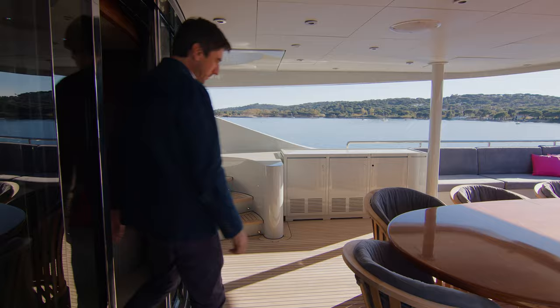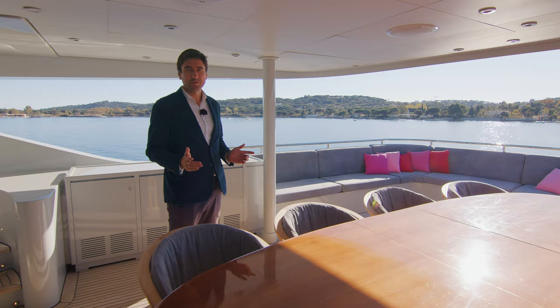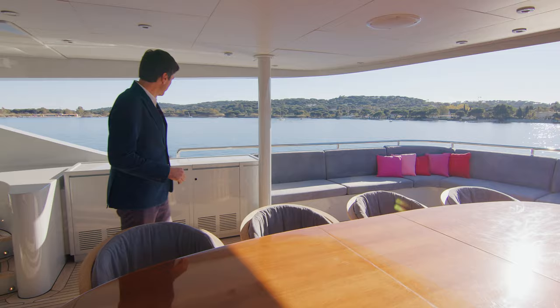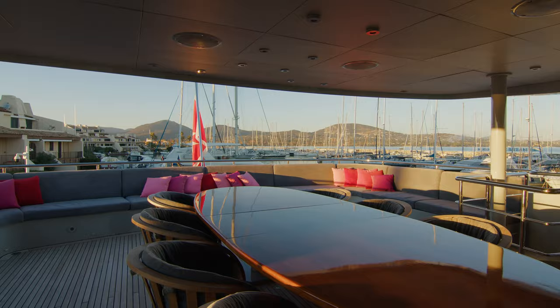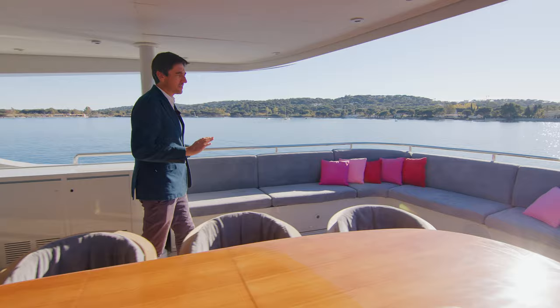So now, on the aft deck of the upper deck, we have this very nice alfresco dining area. Up to 10 guests can have a nice, comfortable lunch or dinner here. Behind me, fridge and ice maker. Huge sitting area for at least 20-25 people.